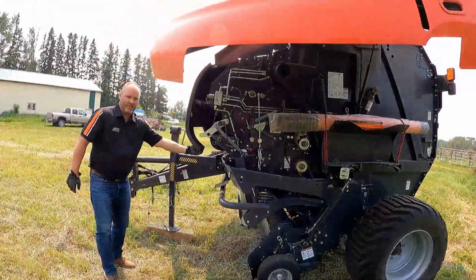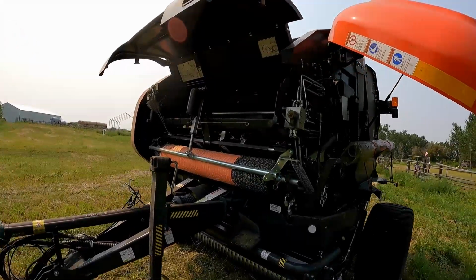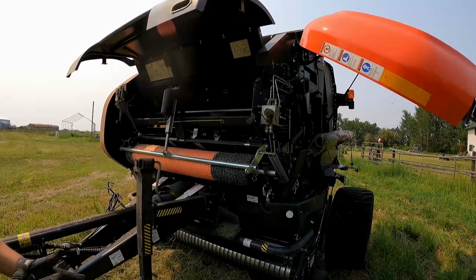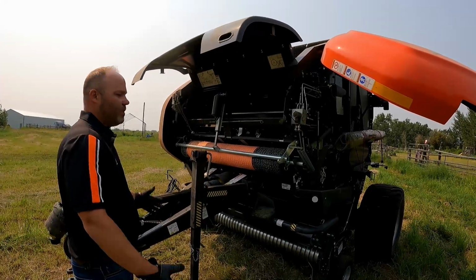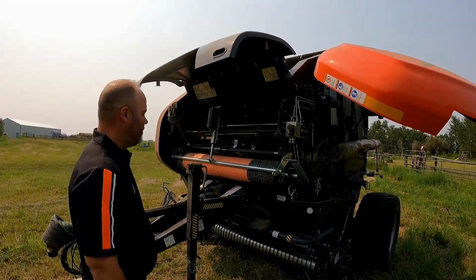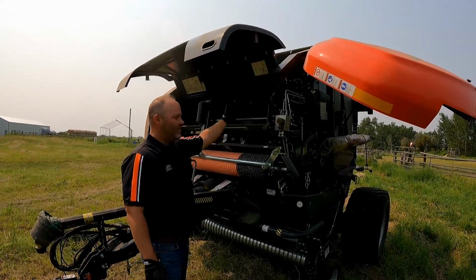This is one of our best selling features on this baler, our front load system with our net wrap. All balers now moving forward with 2021 are twine and net wrap, so you have the option of both. Obviously in our area, most guys are using net wrap more often than not. So a nice front load system. We're not worrying about having it in the back.